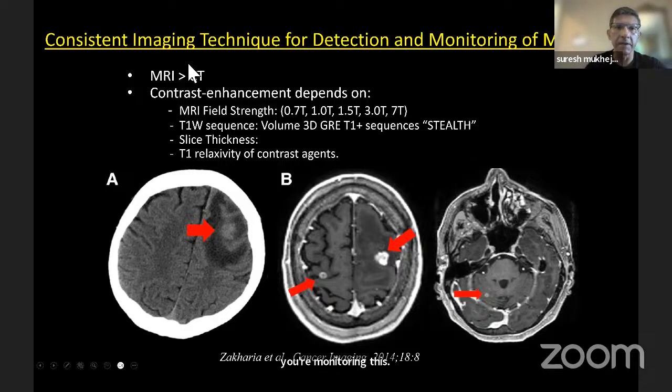Realize that MR is better than CT for detecting metastases. Also, the ability to detect metastases depends on various factors that are oftentimes glossed over and not recognized. So realize when you are following up these patients, it's important that you image the patients on the same field strength magnet. Realize that a 3T magnet is going to give you better detection than a 1 Tesla magnet. So if the patient's done on a 1 Tesla magnet, then they're done on a 3T magnet, and you see more metastases, that doesn't necessarily mean the patient's gotten worse. It's possible it wasn't detected on the 1 Tesla magnet. So it's important to have a consistent field strength.